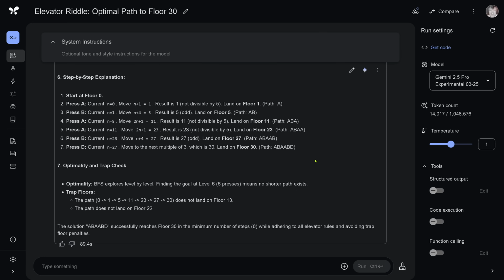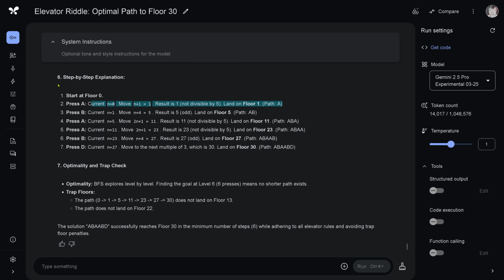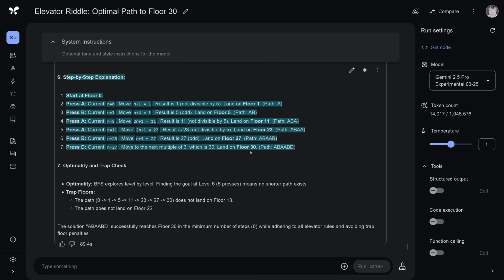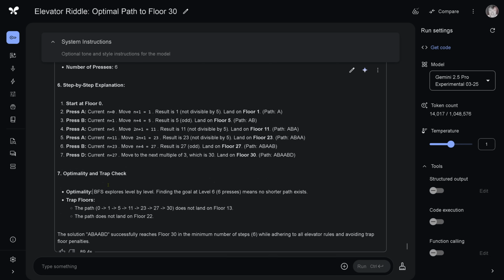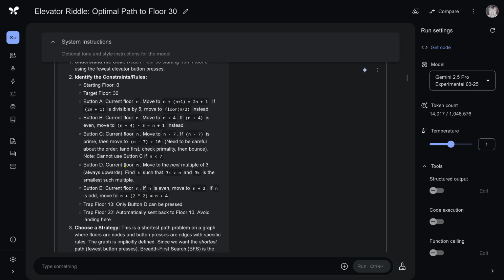Okay, this looks too good to be true. Step-by-step explanation, solution found. BFS algorithm, the correct algorithm, great. Since BFS guarantees finding the shortest path in terms of steps, this system was able to do this here in linguistic terms. AB, AA, BD, this could be it, number of presses, 6, this is the minimum number of presses. Step-by-step explanation. I mean, it looks really correct. This is not possible. But there was something. No, you are not going to fool me, my friend. Wait a minute. So here is the thought process. Beautiful.